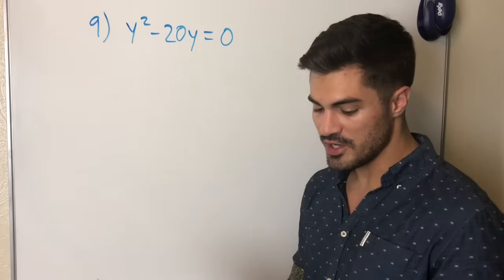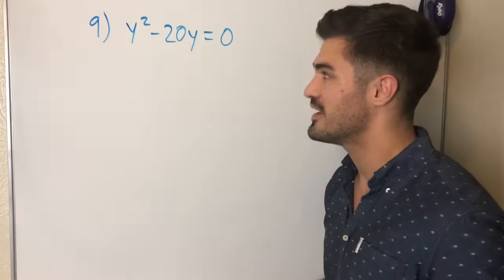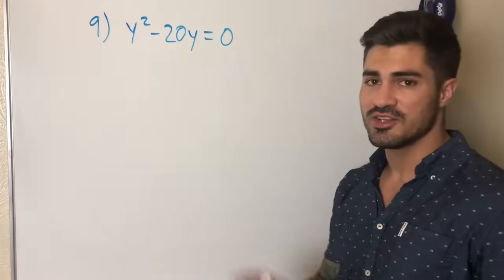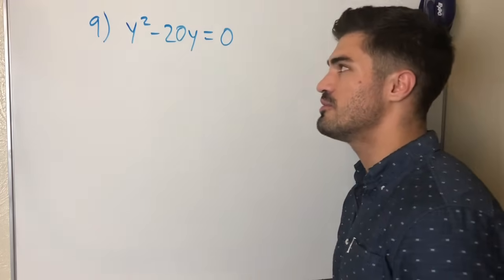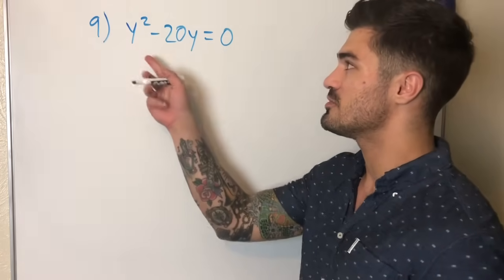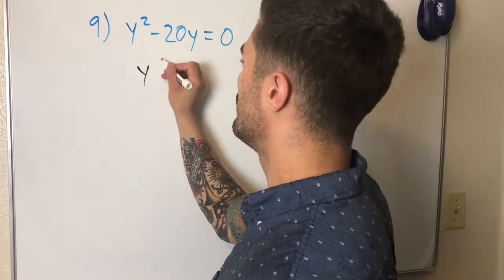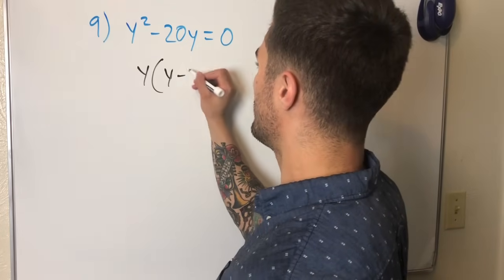All right, so we're given this equation, and we are told to solve the equation. So we notice that it is a quadratic, right? We're missing a constant term, but that doesn't matter. It's still a quadratic. So what we need to do is try to factor, first of all. So the first thing I notice is that these two terms share a common factor of y. So I'm going to factor out the y out front. So this is y times y minus 20.